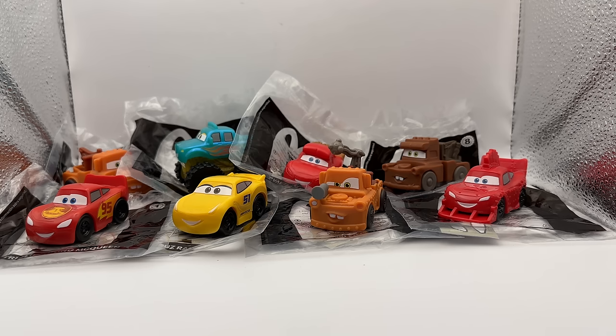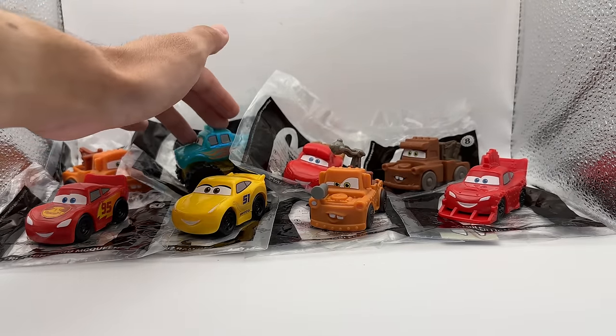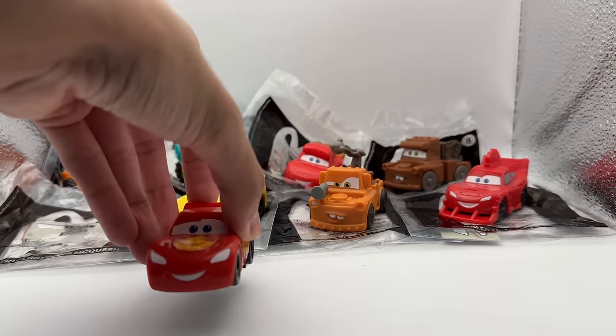But let me know, which one was your favorite? Road Trip McQueen, Cruise Ramirez, Rumbler Mater, or Rumbler McQueen? Road Trip Mater, Ivy, Ooga Booga McQueen, or Ooga Booga Mater? I'll tell you, my favorite was for sure, let me pull them up front. Road Trip McQueen.